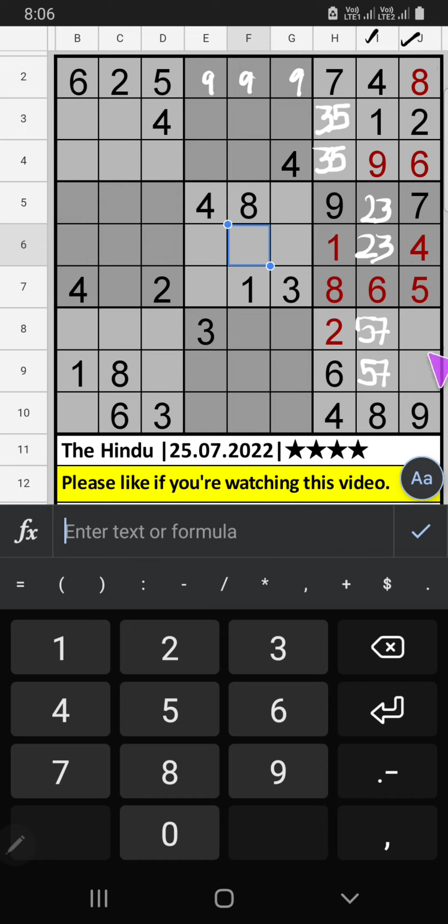Column J, 2 numbers are remaining, 1 and 3. 8th row, we already have 3. So 3 can't come in the cell. 3 is confirmed here. Then 1 is here. Second row, 3 numbers are remaining, 1, 3, 9. Column E, column G, we have 3. So 3 can't come in these cells. Then 3 is confirmed here. Then only 2 numbers are remaining, 1 and 9. It will come in one of the two cells. We will confirm later.